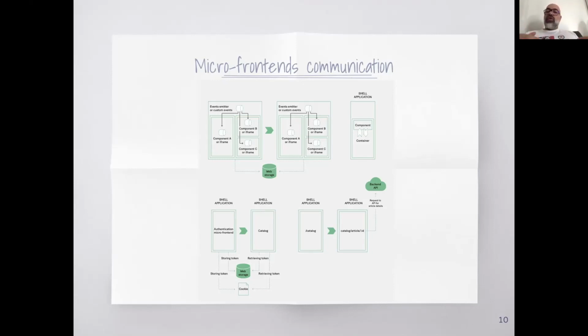Or you can use what they call custom events, these standard JavaScript APIs that you can use for communicating between components. In that case, you don't inject anything. You rely on the fact that you listen for any event that is happening in the window object, and you do window.addEventListener for a custom event. And the micro-frontend that is interested in a specific event will call the callback that is associated with that specific event inside your logic. This is when you have multiple micro-frontends in the same view.